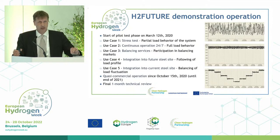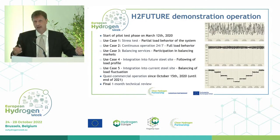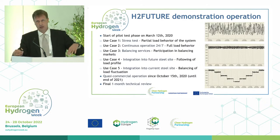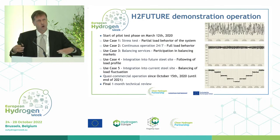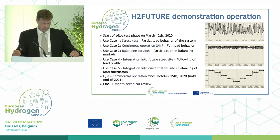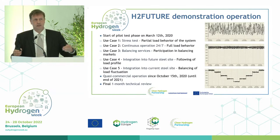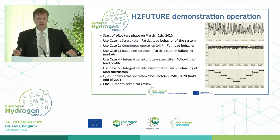So the plant has been qualified for primary, secondary, and tertiary balancing power delivery in Austria. It is connected directly to the Austrian power grid and can deliver this energy, positive and negative. Then we had two use cases correlating to the steel industry itself. For the future steel industry, there will be an electric arc furnace consuming lots of electricity. So the idea here is to balance the power consumption according to this line, and also the integration to the current steel system was an issue. And then at the end of 2020 we started quasi-commercial operation, so the plant continuously delivered balancing energy to the grid and produced hydrogen as cheaply as possible.